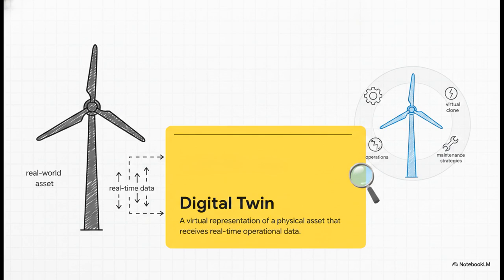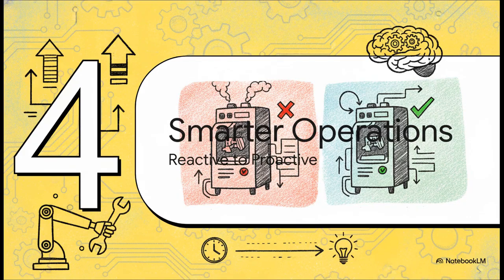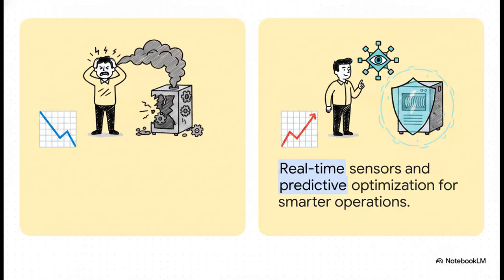It's essentially the ultimate sandbox. Section 4. Smarter industrial operations, from reactive to proactive. So understanding the tech stack is great and all, but how does this actually change the day-to-day reality inside a facility? We're seeing a massive, massive shift here.